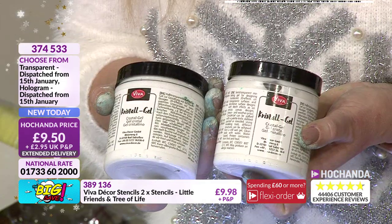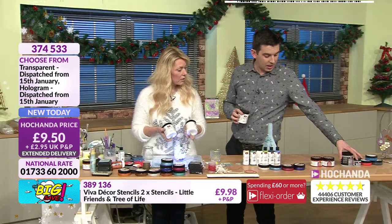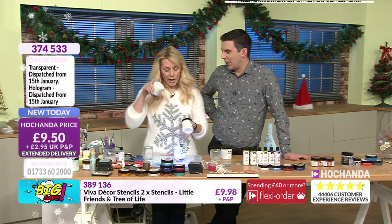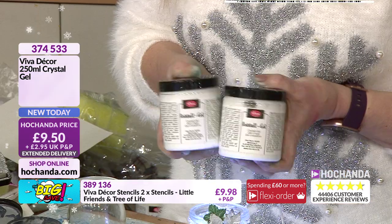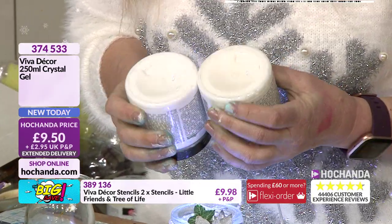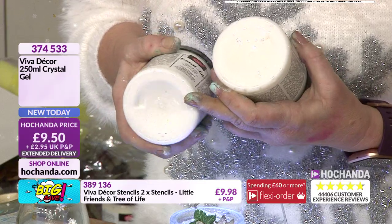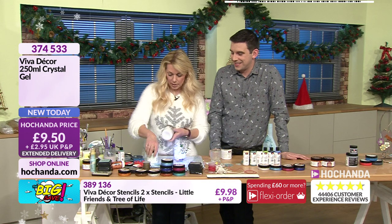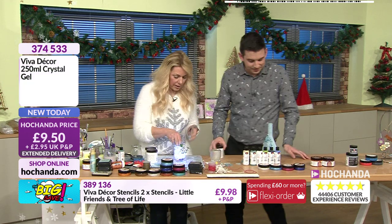If they're both called crystal gel, what's that one called that you've got? That's not it. Right, so I've got the right ones then. Phew, it looks like I've got the right ones and it's the wrong one on the counter. So they do look the same apart from when you look underneath, you can see the holographic glitter in one of them. Really good size pots. Right, I'm so glad we cleared that up.